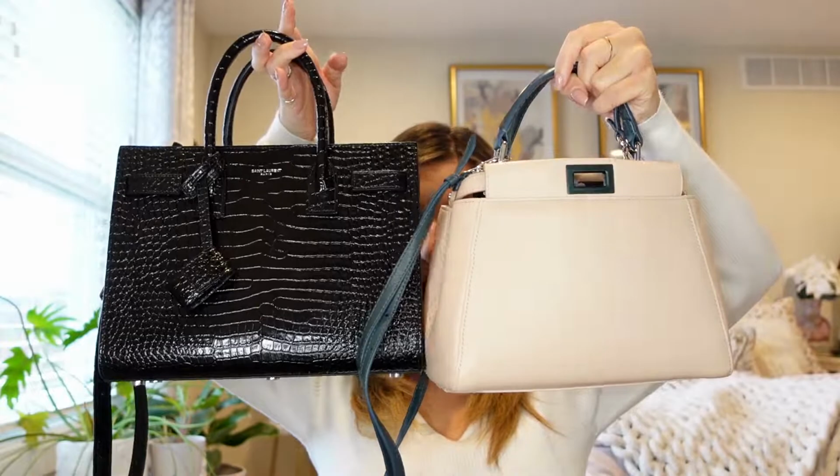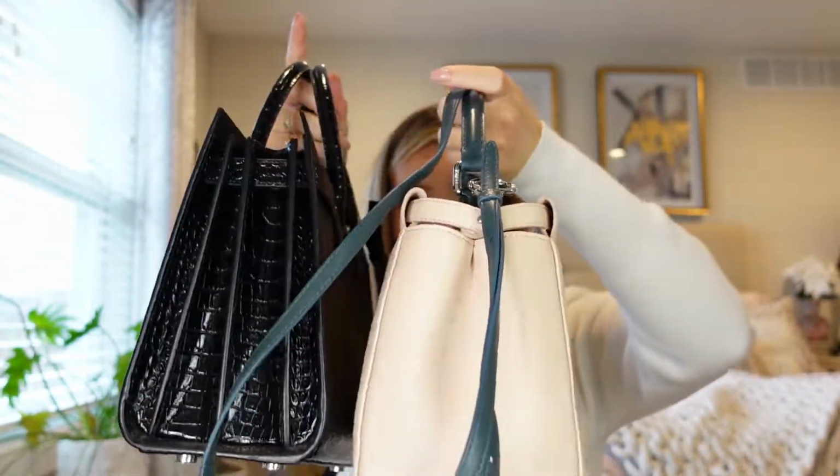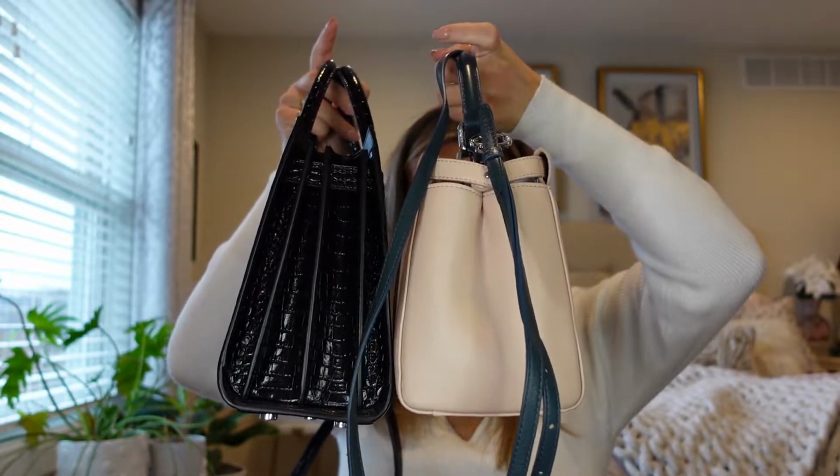one as far as the height, but as far as the width, the Fendi mini bag is actually pretty similar, or maybe even a little bit bigger. And to be honest with you, this one does stretch a lot more than this one just because of the material. So I'm going to go through some of the features on this bag.